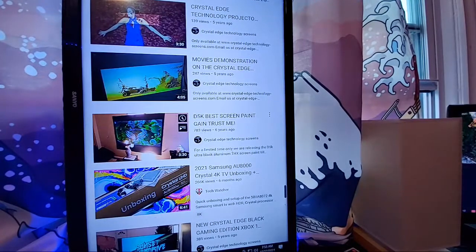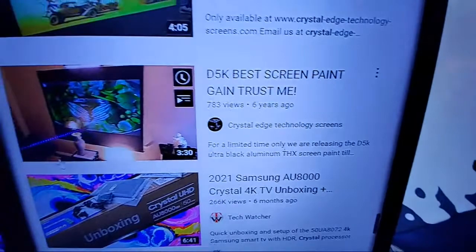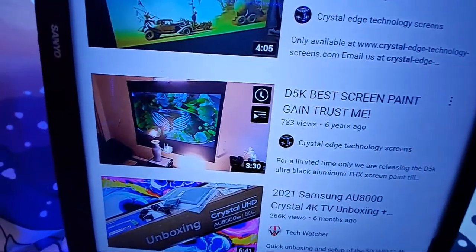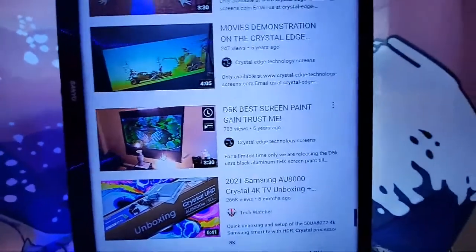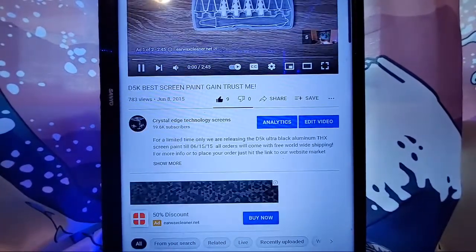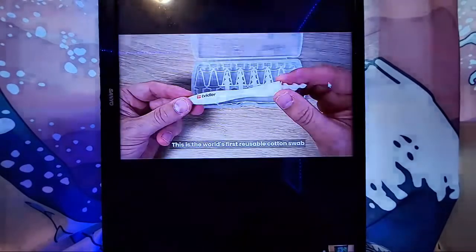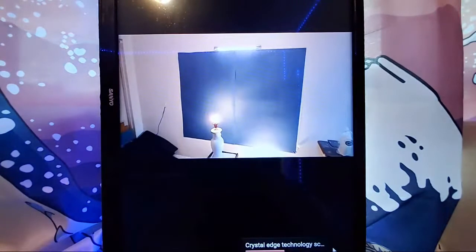Right here. You remember the light demonstrations with lights in front of the screens and all that? We started that. See right here in the date? 6 years ago, I was doing those demonstrations, putting lights and lamps in front of the screens. We were doing it first before other people started copying off of us. We're the ones who started it. There you go, right there.